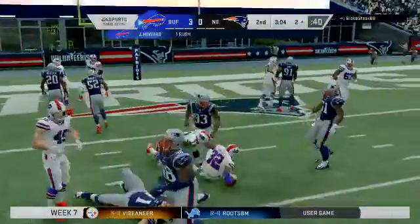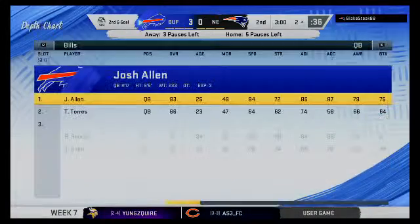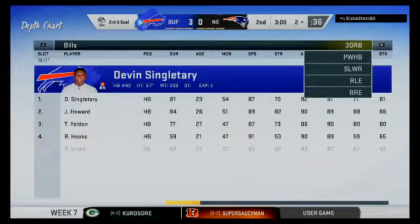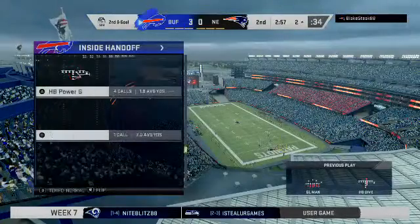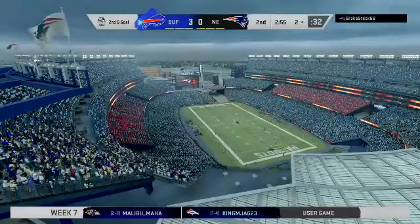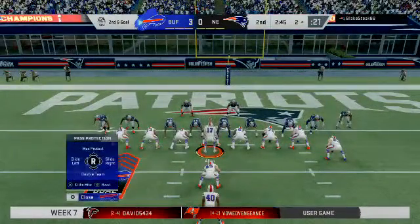Trying to punch it in with Howard. Nothing doing there. They're going to wind up holding him at the 2. No gain there, and it's going to set up 2nd and goal. Leads to 2nd and goal at the Patriots' 2-yard line. They come out here in the I. 2nd and goal, and they will try again from the 2-yard line.